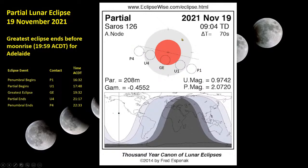You can see here the path of the moon through Earth's shadow. The grey area here is the penumbra, and the red area is the umbra. That's the darkest part of the shadow. So the moon just makes it totally into the dark part of the shadow, but we don't see that. That will have already occurred before the moon rises. So you can see here on the table, greatest eclipse is at 7:32 p.m. and moon rises at just 1 minute before 8 p.m.